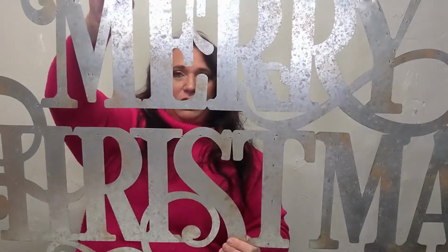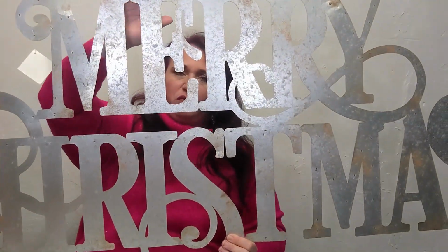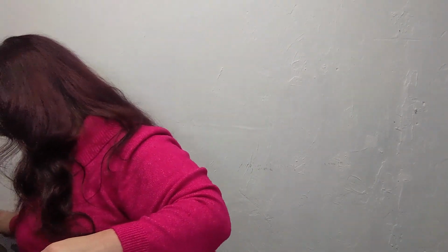This is, again, metal. Very large. And I plan on spray painting this a bright, beautiful red. Putting that in the front yard with a spotlight on it. I'll put some garden stakes to attach it to. And that was just too good of a deal to pass up. I would not have paid $40 for it because that's a lot of money.